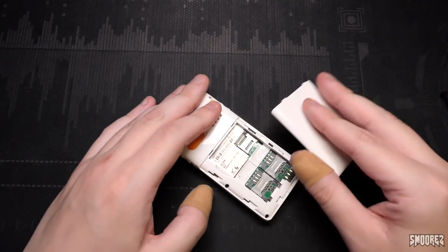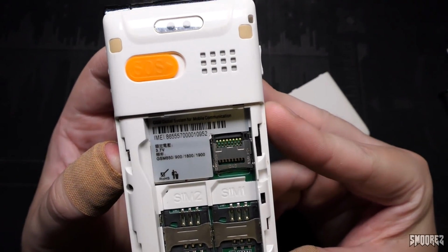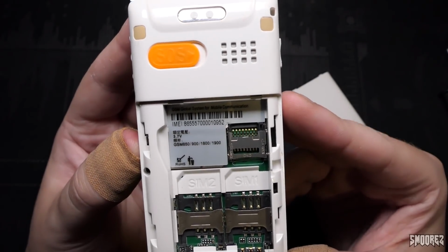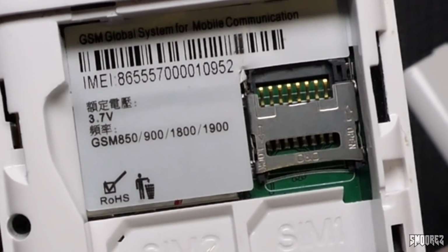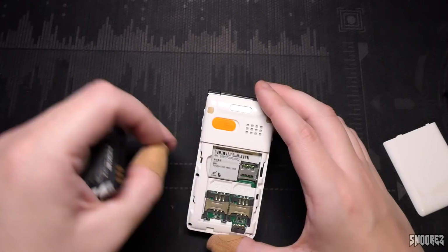But anyways, if we pop open the rear cover, you can see that this is just nothing. It's a GSM, global system for mobile communication. There's the IMEI just there if you want to look that up, feel free. 2G once again, dual mini SIMs, micro SD card slot, and we've got a guy just there throwing something into the bin. Please recycle. That's nice. But I do know what to call this device, and I'm going to show you that very soon.